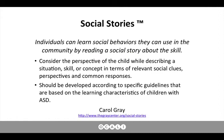Some of our children can benefit from social stories, a type of social narrative. The name Social Stories was copyrighted and is owned by Carol Gray. She helps parents and professionals consider the perspective of the child while describing a situation, skill, or concept in terms of relevant social cues, perspectives, and common responses. A social story is a process that results in a product. Each social story is developed according to specific guidelines that are based on the learning characteristics of children with ASD. This results in text and illustrations with defining characteristics, among them an overall patient and reassuring quality.